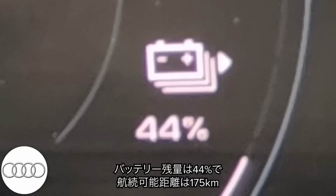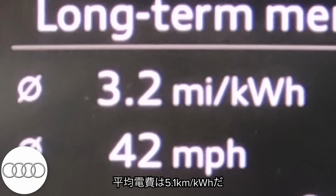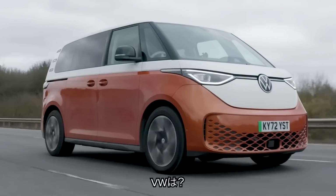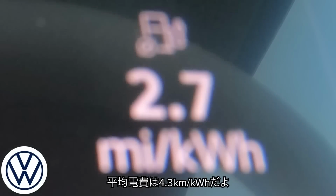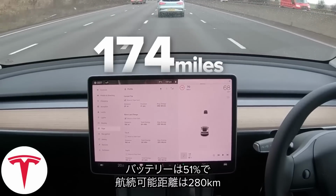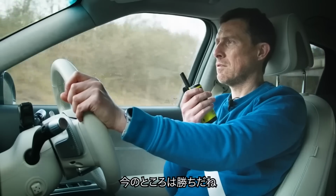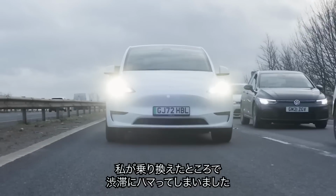Audi? 44% battery, 109 miles remaining, 3.2 miles per kilowatt hour. What about the Mercedes? 36% battery, 85 miles of range, 3.3 miles per kilowatt hour. Volkswagen? 33% battery, 74 miles left of range, 2.7 miles per kilowatt hour. Finally then, the Tesla. Go on, how much are you beating everyone by? So my battery is at 51%, 174 miles, 4.1 miles per kilowatt hour. Basically, I'm winning.